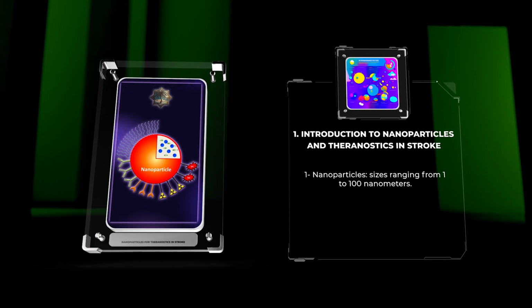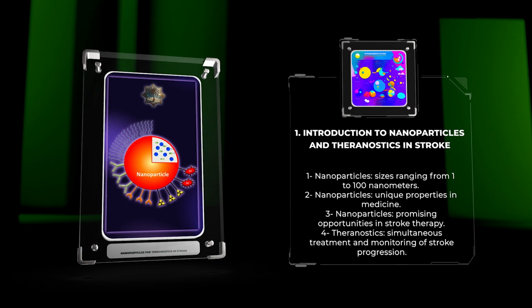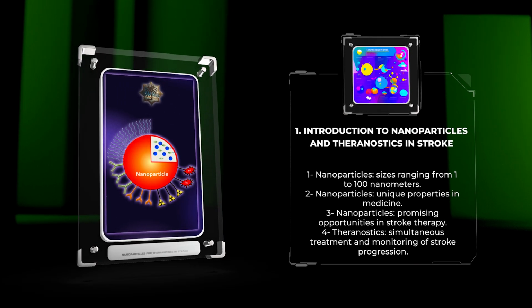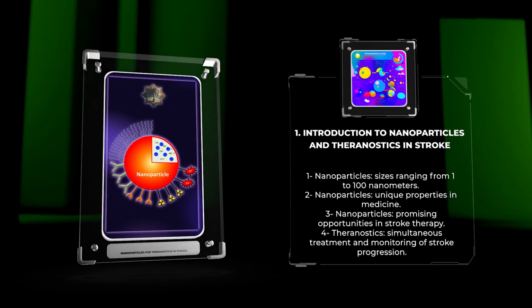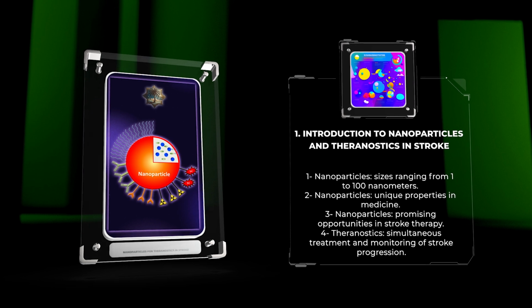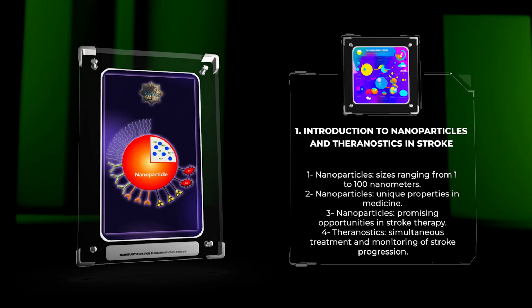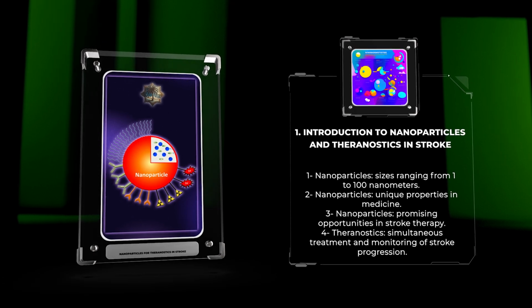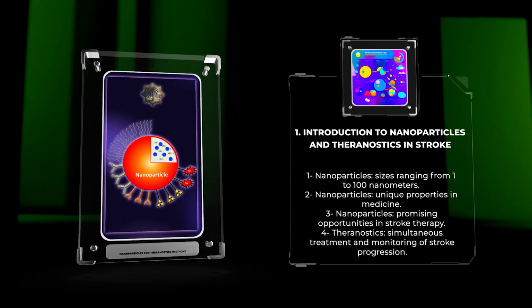Nanoparticles, defined as particles with sizes ranging from 1 to 100 nanometers, have gained significant attention in the field of medicine due to their unique properties. In the context of stroke, nanoparticles offer promising opportunities for targeted drug delivery to the brain, enhanced imaging capabilities, and therapeutic interventions. Theranostics, a combination of therapeutics and diagnostics, allows for simultaneous treatment and monitoring of stroke progression. By integrating nanoparticles with theranostic functionalities, we can achieve precise and personalized stroke therapy.